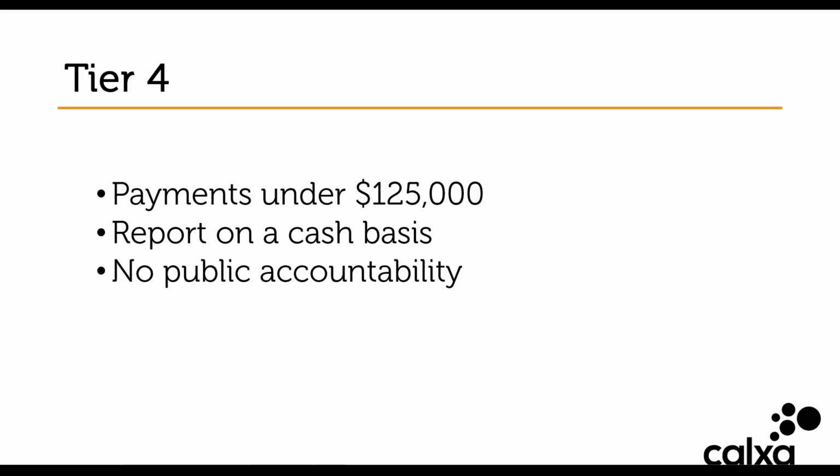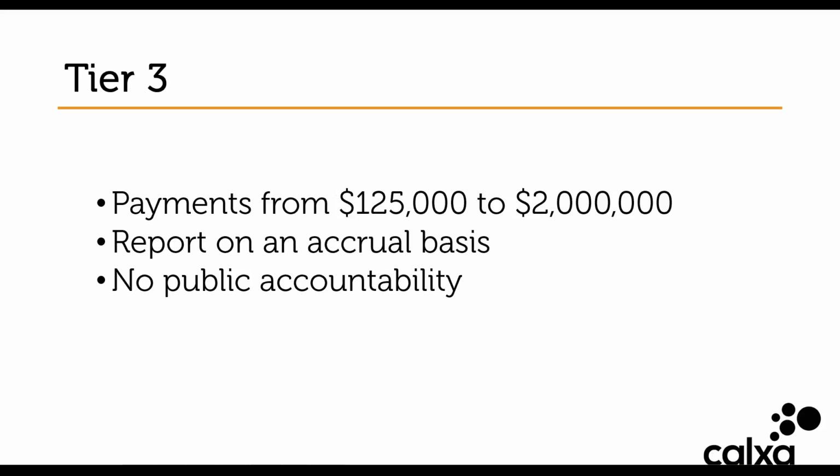So tier 4 is the really small organizations, and it's based on your annual payments, and if they're under $125,000, that puts you in tier 4. And if you're in tier 4, you need to report on a cash basis. Even if your payments are less than $125,000 and you want to report on an accrual basis, that puts you in tier 3 reports. And the other main criteria there is no public accountability. Organizations with public accountability are basically banks and credit unions, and I'd be highly surprised if there's any of those doing less than $125,000 or even less than $2 million, the tier 3 cutoff.